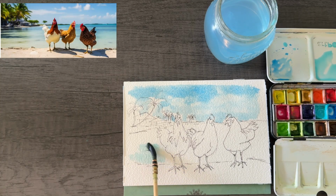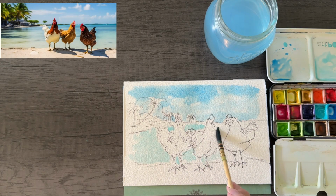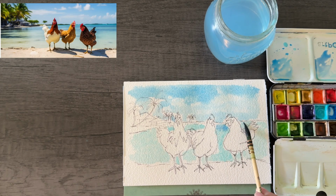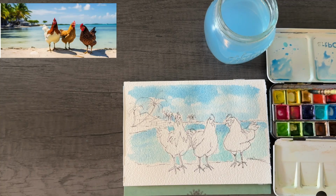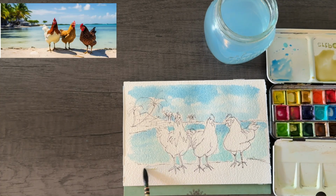I've got some aqua here with a lot of water. I'm going to keep this water very light. I'll add a little bit of a dark blue towards the back, with just a little bit of the ultramarine. Or I might have used cobalt with a little ultramarine. Just a little bit. I'm going to keep it soft. Our focus is the chickens. And then a little yellow ochre for our sand.